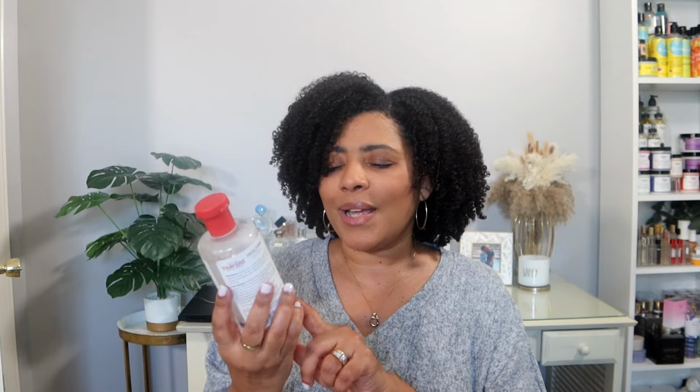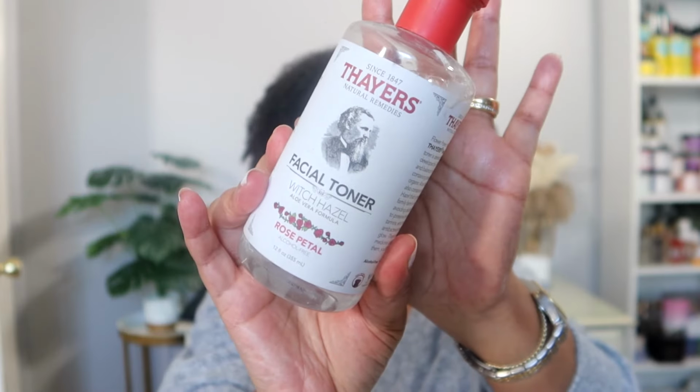And here's the other reason why I think it's the rose. If you guys remember, I think it was a nighttime routine where I was showing you me taking off my makeup and what I use. I said I use the Thayers Facial Toner, the Witch Hazel. I got a new one, this rose petal one, and you can see it's still full because when I would use this, it burned a little bit as well. At first it would just feel cool, and then once I tried to apply a moisturizer on top of this, my face would burn. So yeah, I'm going to get rid of all of these.